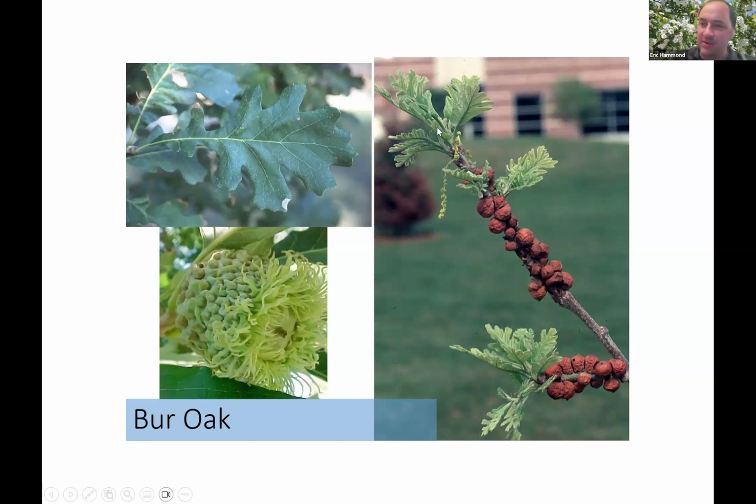But this is something that there's a genetic predisposition to. So the best defense against it is actually just buying a tree at the nursery that doesn't have any of the galls. And that means it probably will have less of the galls as it ages.